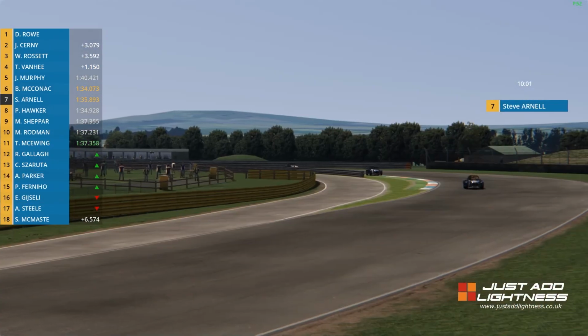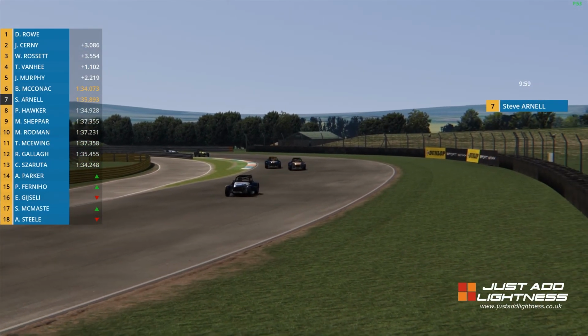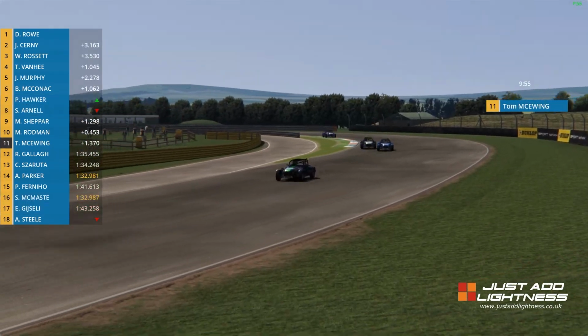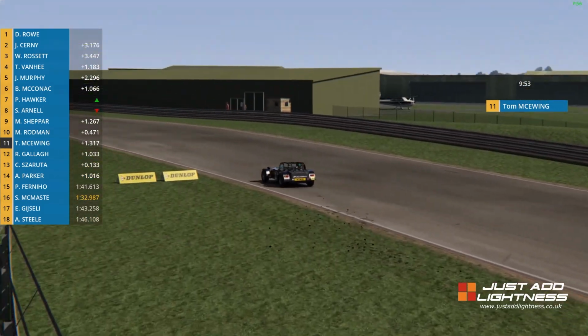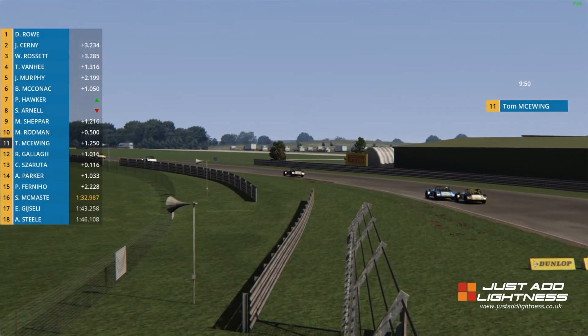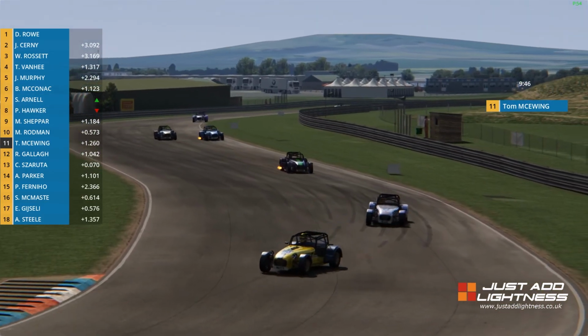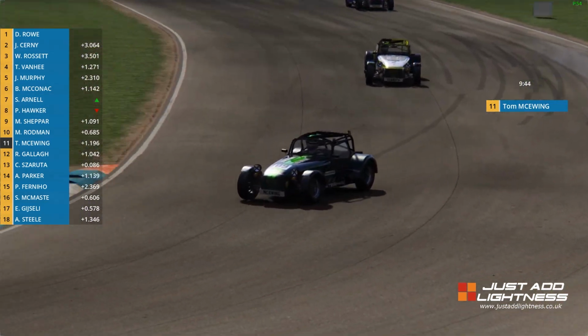Arnell back on the road in 7th place ahead of Paul Hawker, who's having a decent run so far in 8th place and now going wheel to wheel for what could now be 7th. And there we see Tom McEwing, and he started towards the back of the grid, so a pretty strong start getting through all the mayhem in the opening couple of laps, Chris, and despite starting and finishing at the back in race 1, a bit more confidence in race 2 so far for Tom.